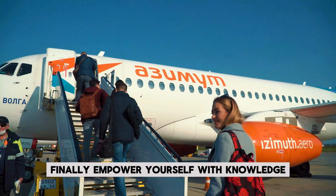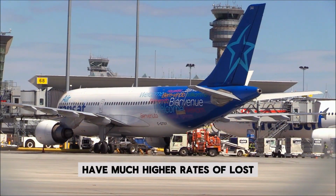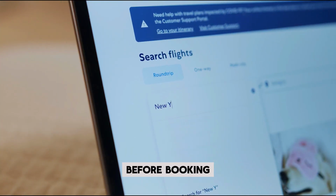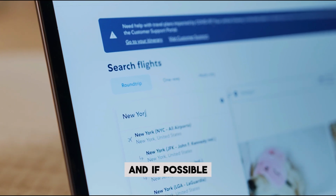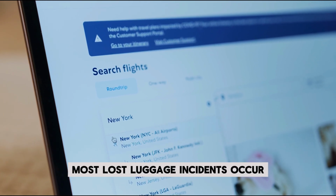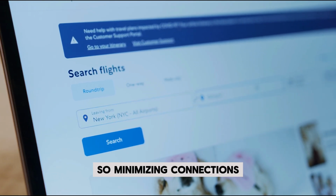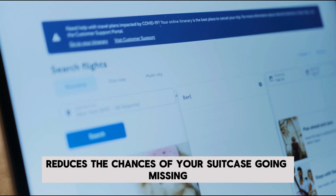Finally, empower yourself with knowledge. Some airlines and airports have much higher rates of lost or mishandled luggage than others. Before booking, check reviews and baggage handling statistics. And if possible, opt for a direct flight instead of a layover. Most lost luggage incidents occur when bags are transferred between planes, so minimizing connections drastically reduces the chances of your suitcase going missing.